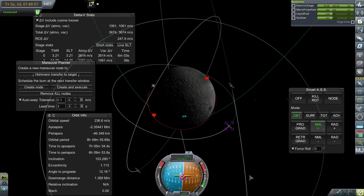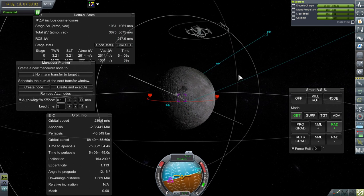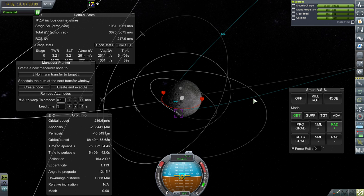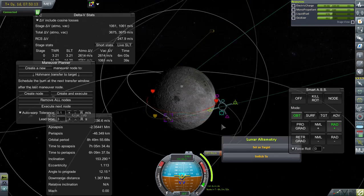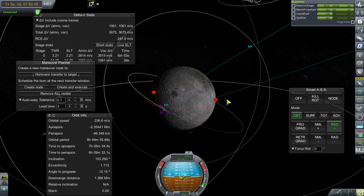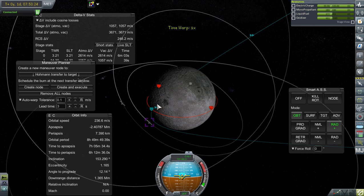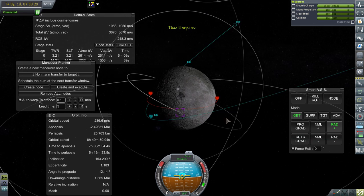Alright, there we go. Now I want to point radial out. Let's see what that will get me. Okay. There we go. So let's do some radial out. Looks like... oh, that'll do quite nicely. So the reason I'm doing radial out is so that I don't smash into the surface of the moon before I'm ready. I'm actually going to do... there we go. That works.